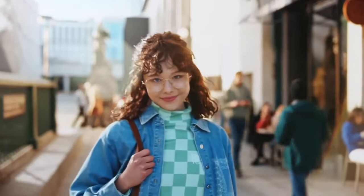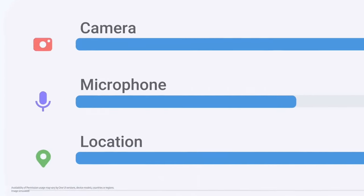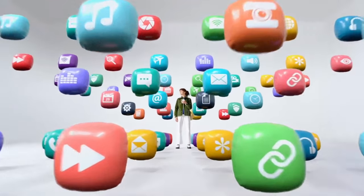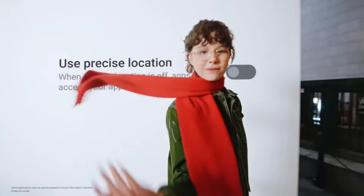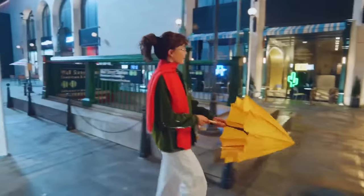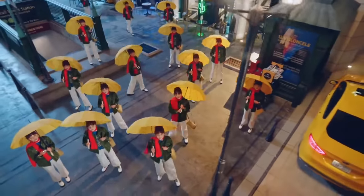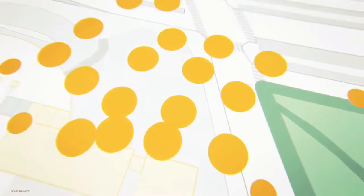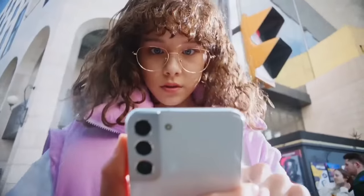So much of my life is on my phone, and protecting my privacy is essential. Now the privacy dashboard shows at a glance which apps are accessing my data. So I'm in control. I can hide my exact location from a weather app, or share it with a ride-sharing app, but only when I need a car.